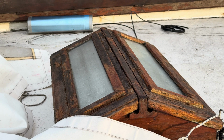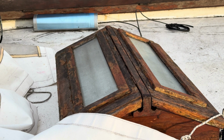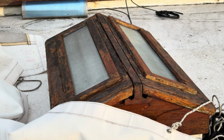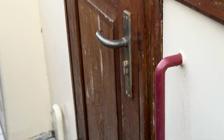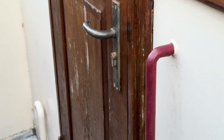Here you can see just how weathered and damaged the rear dog hatch has been. This is basically all of the exposed wood on the boat, in rough condition like this. Again here you can see on the side just how this is actually looking. It's very rough. This all needs to be sanded back, but we've been making progress.